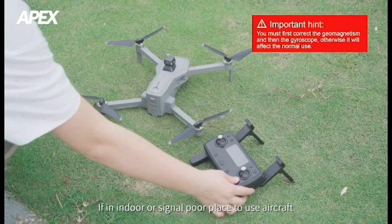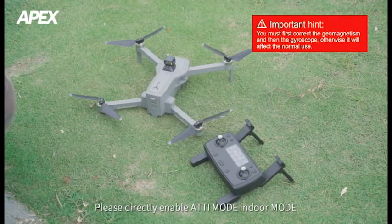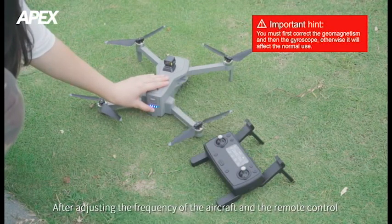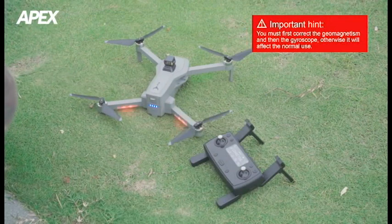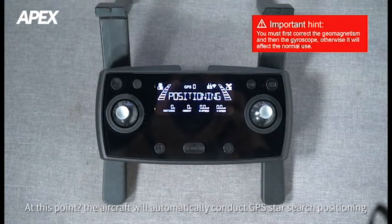If in indoor or signal poor place to use aircraft, please directly enable ATTI mode, indoor mode. After adjusting the frequency of the aircraft and the remote control, the geomagnetic and gyroscope are corrected. Positioning is displayed on the display of the remote control. At this point, the aircraft will automatically conduct GPS star search positioning.